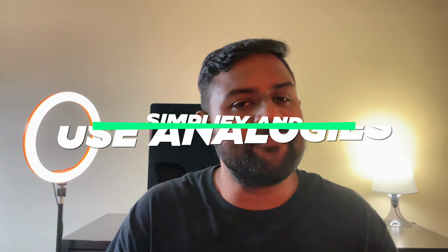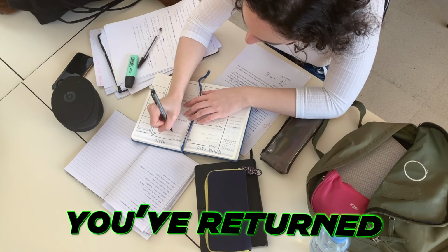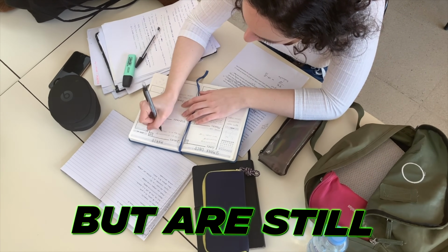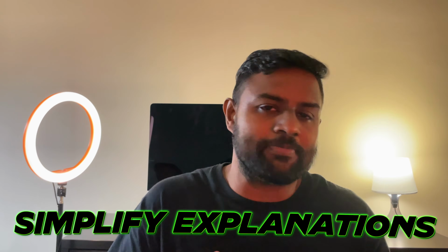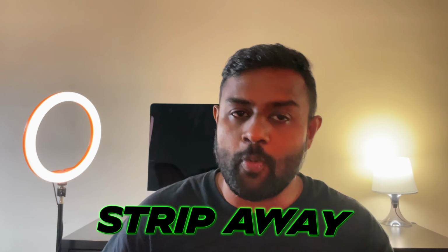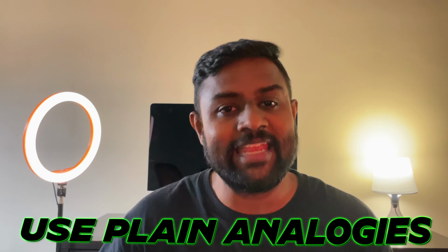And for the last step, simplify and use analogies. Alright, you've returned to the source material multiple times, but are still struggling with certain concepts. Or maybe you grasp the general idea, but keep glossing over key details. This last step is about breaking things down into more basic, concrete language. Simplify explanations into almost childlike terminology. For complex technical terms, strip away unfamiliar vocabulary and use plain analogies. Avoid just defining advanced words with other complex dictionary descriptions. Instead, relate them to simple real-world examples that even kids would understand.